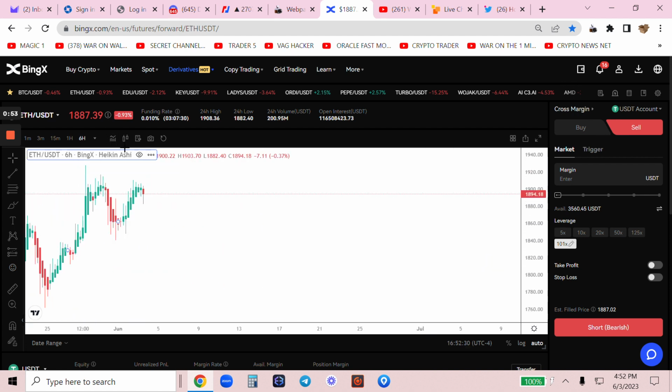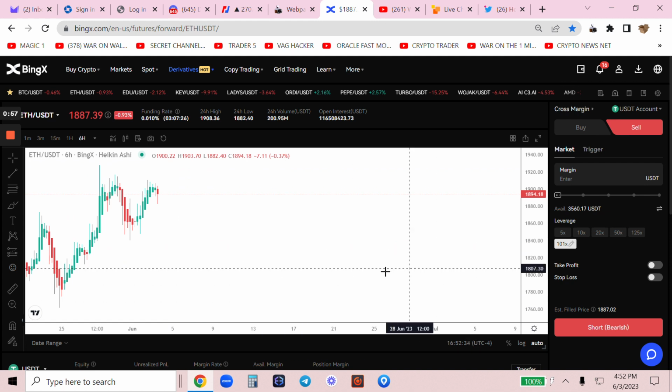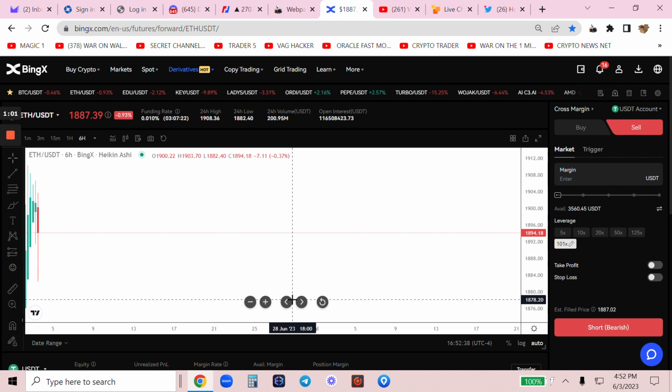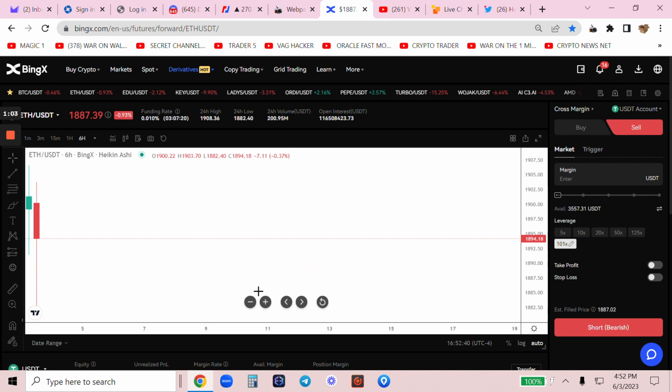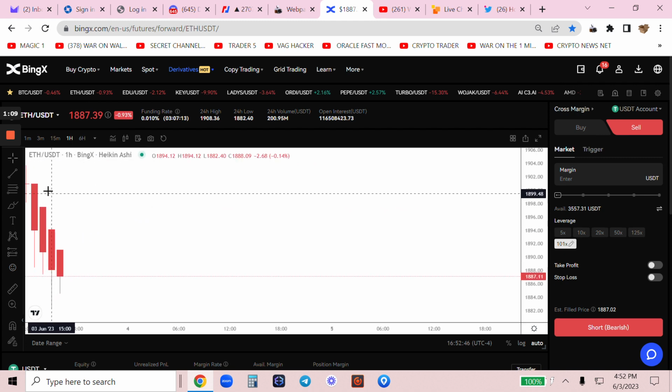It's good that you see all this. We are going to go back to Heikin-Ashi candles. So right now we are on the 6 hour. We got our first red 6 hour candle on Ethereum. We broke under 1900. Red on the 1 hour.